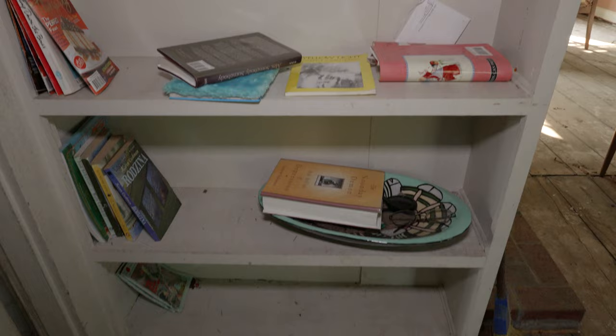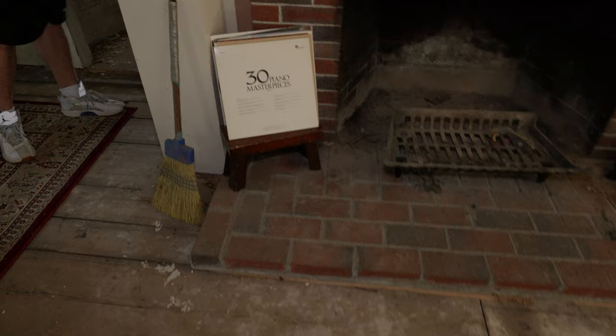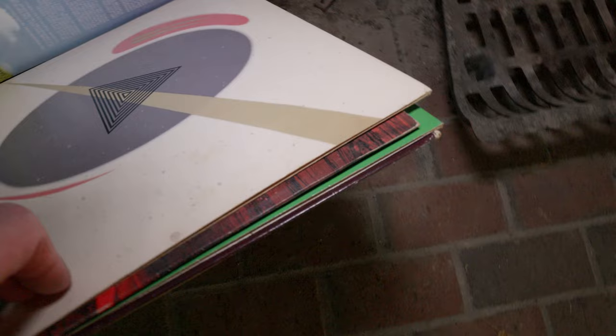Right here, there's a Christmas card. Yep, definitely grandparents. There's a book. I love you, Grandma. Here we go. Alright, so here they have their bunch of records, 30 piano masterpieces. This looks like a Christmas with the Clancy Brothers. Perry Como Christmas album. Let's take a look at one more. Guitaro, My Best. This is like a Japanese type of thing.